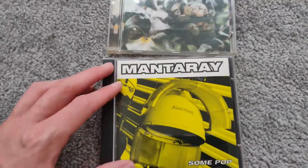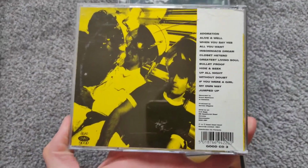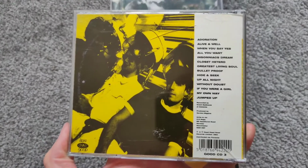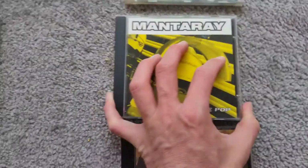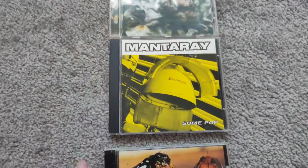And then next we have the debut album from the Britpop band Manta Ray. Now these are a bit more on the obscure side. And this album, well, I think I got a good price for it at the time. I would love to have the t-shirt that came with the vinyl. I'm always watching out for that on eBay.